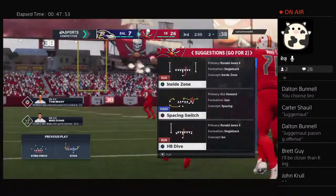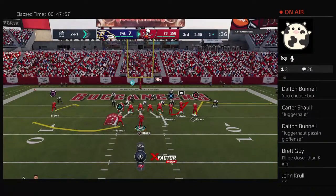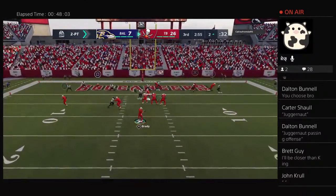Tom Brady, a touchdown pass to O.J. Howard. And the Bucs are going to add on to their lead. That drive that really increased their cushion felt very military to me.